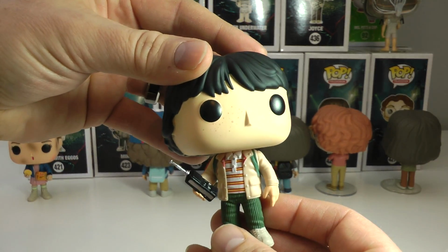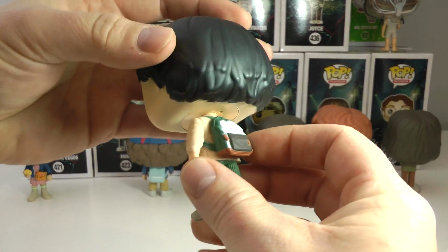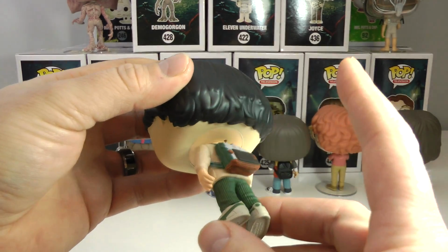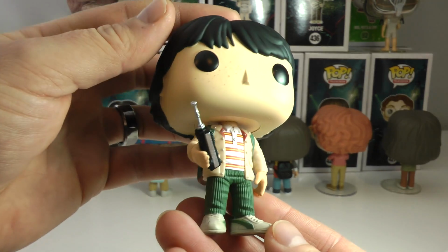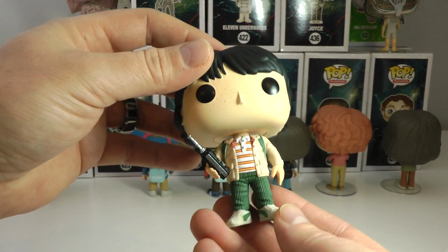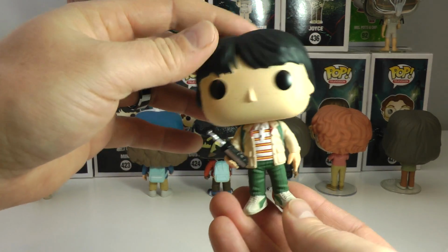I kind of have to keep his head sideways. I kind of like it though, but with the backpack here, as you can see, adds a lot of weight to the back of them. Most of them came with stands, but for some reason the 3 boys did not come with stands, and this guy's a little top heavy, so he doesn't stand up too well, which is a little disappointing because now I'm gonna have to put a little sticky tack on his feet to keep him standing up on the shelf.